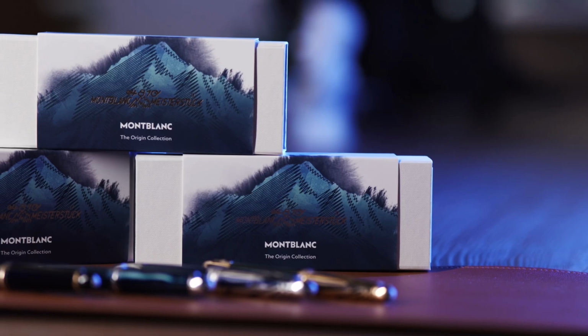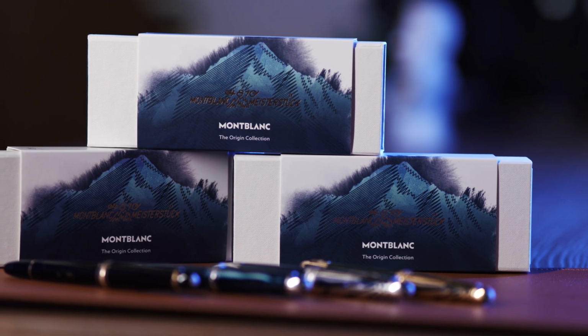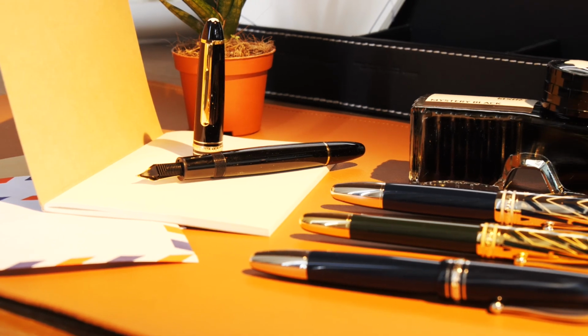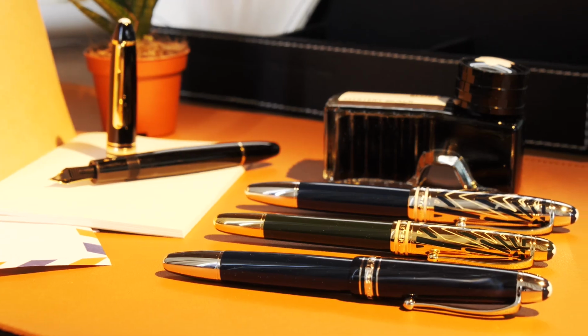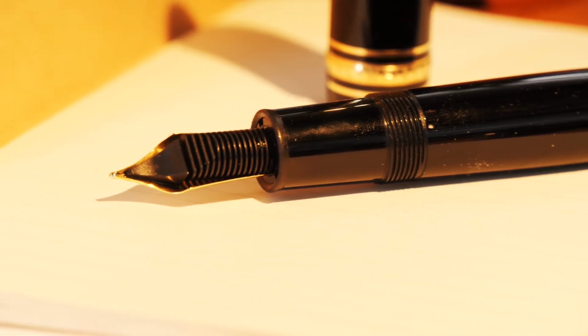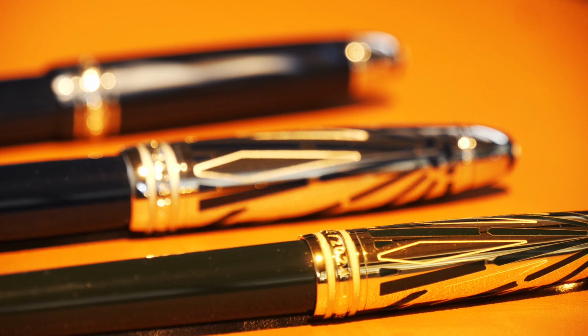Regardless of size, the Meisterstück embodies the spirit of Montblanc, an uncompromising approach to quality and materials. Having one of these in hand says something about you. They are a statement that you value the same qualities and principles. They are luxuries to be enjoyed, cared for, and eventually passed on after your history has been written.